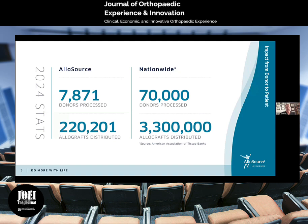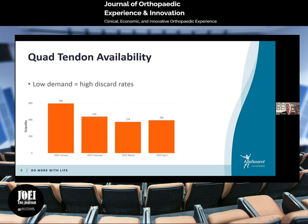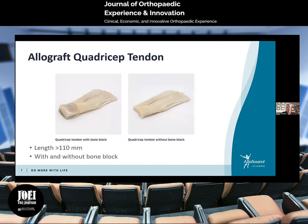They're representing about 10% of the donors here nationwide, 70,000 processed donors. But if you advance here, the amount of quadriceps grafts is really small by comparison. If you look at that 7,700 in April, just last month, the total output was only 400. So they're having a really high discard rate, and I thought that was really unfortunate. That's one of the reasons I got involved with this tonight, and wanted to highlight the popularity of autograft and how the things you can do with an autograft can be done with an allograft, and in some ways has those advantages.